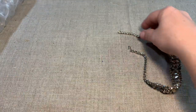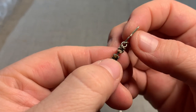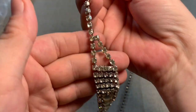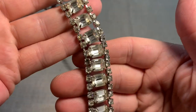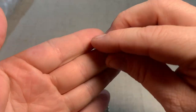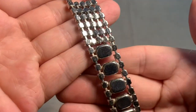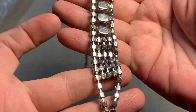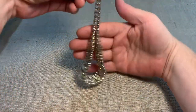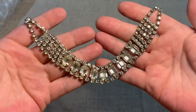Love it. And then this baby here. Oh. Missing a couple of stones there. I can fix that. Not seeing a signature there, but just have a look for a minute. Oh, yoy, yoy. All prong set. Let's look at the back. Absolutely gorgeous. Really nice, beautiful, beautiful piece. Nice, fancy rhinestone. This is 1940s. 1940s all day.